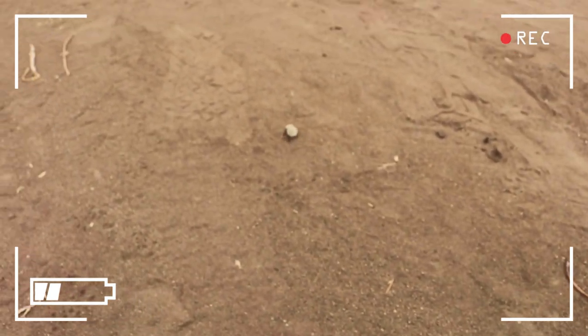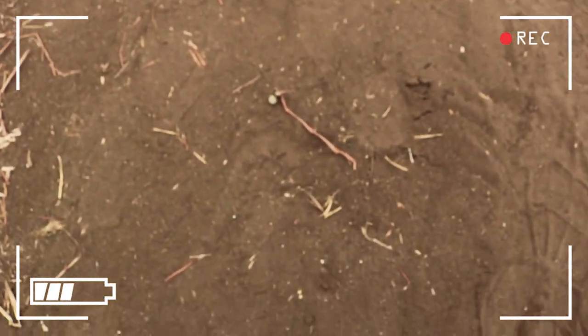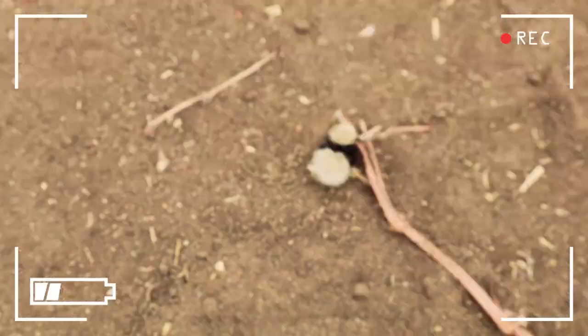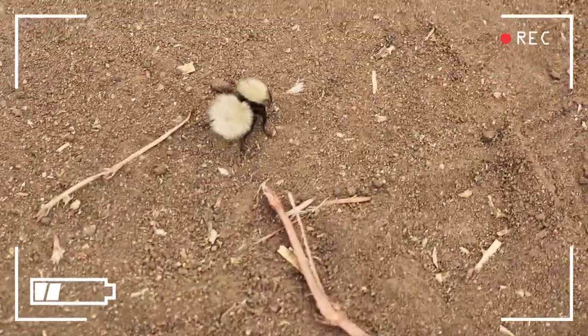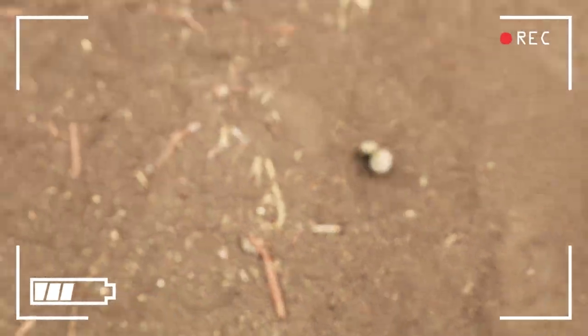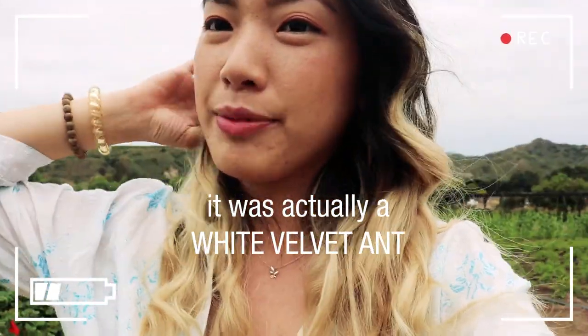This field literally smells like strawberries. It's so delicious. I want to make some strawberry jam. Wait, there's a really weird bug. It's going so fast. Oh no, it's weird. I feel like it's a spider with fur. Oh no. So yeah, anyways, a weird spider. I'm glad I didn't step on it.